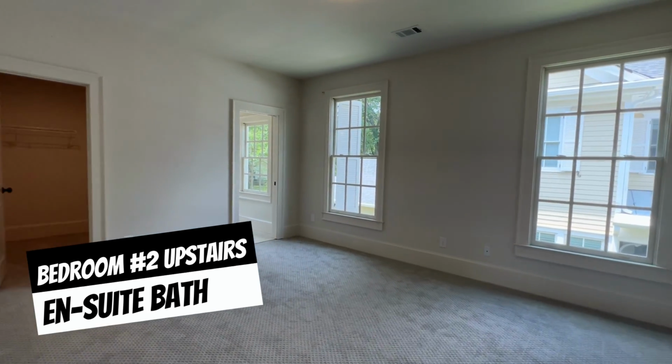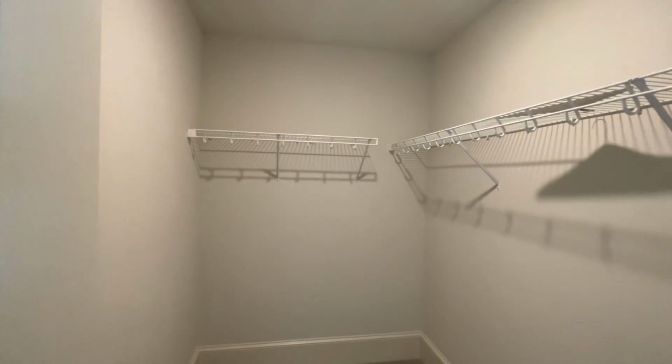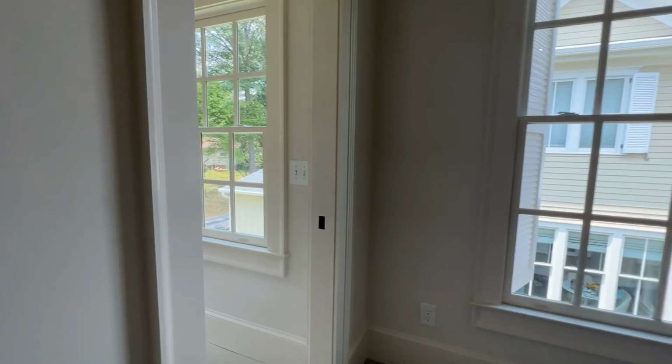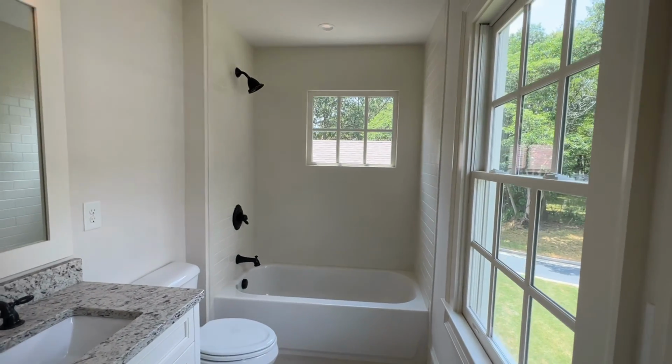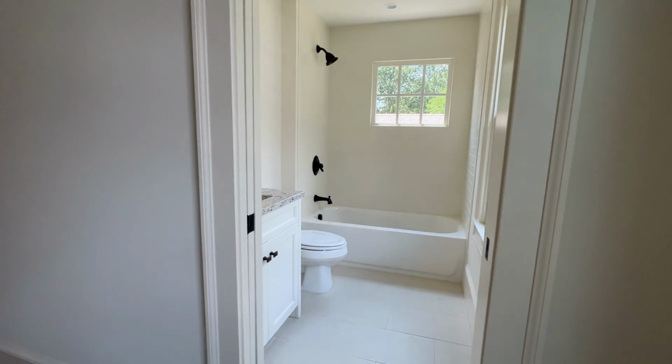Gin property is zoned for the Coweta County School District, so you have Eastside Elementary, East Coweta Middle, and East Coweta High School here. If you want to check out the school ratings here, check out the description box below this video. I'll post a link to a couple of sites that will help you with that.